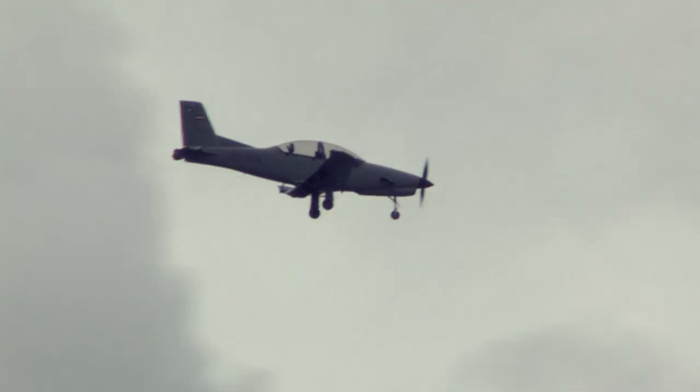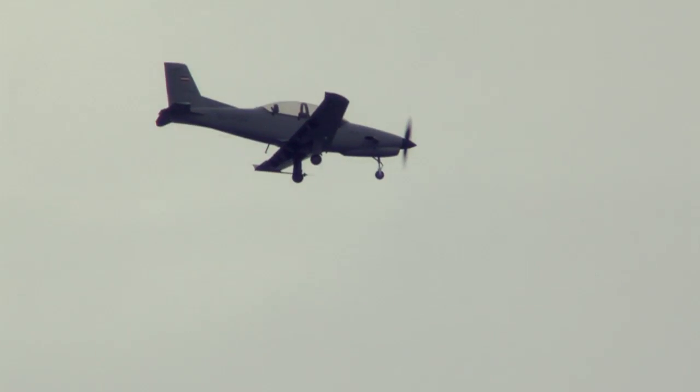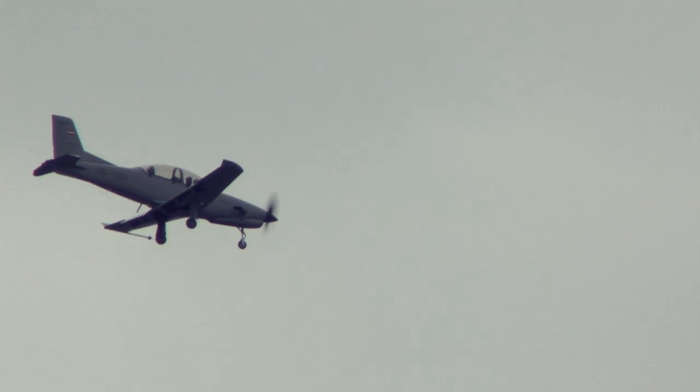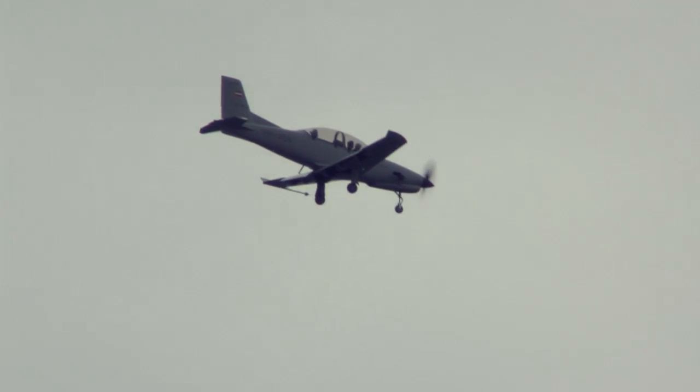I've just been joined in the commentary position by the Blades commentator, who comes bearing gifts of chocolate cakes. You're very welcome. Indeed, the cakes are also welcome.